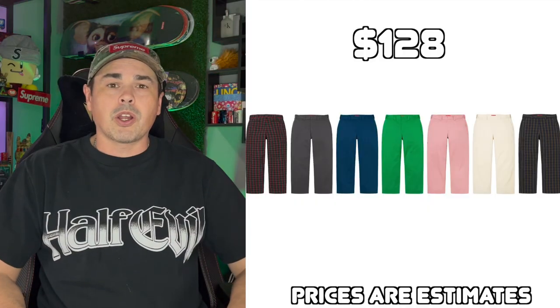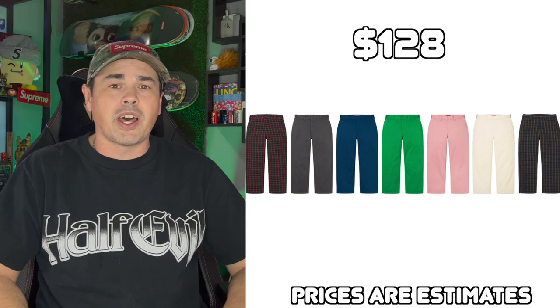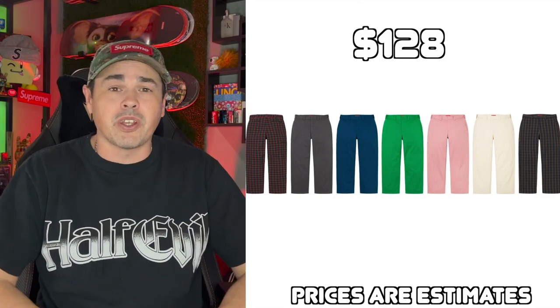Next up, we have the work pant. Yeah, these are fine. There's nothing wrong with these. The price is usually a little higher than I like to pay for work pants. But if you get them for personal, I'm sure that you'll like them just fine.